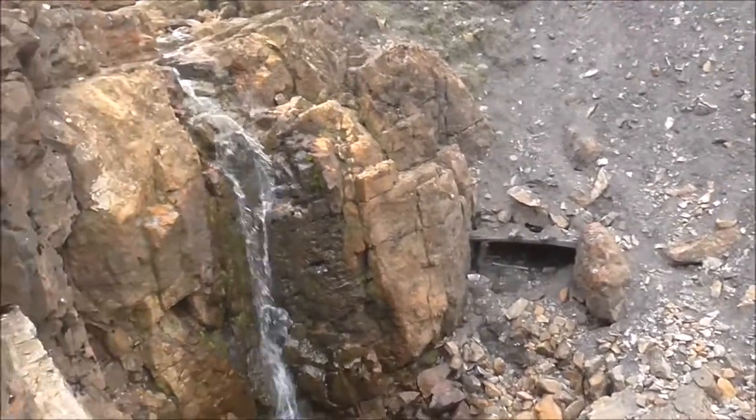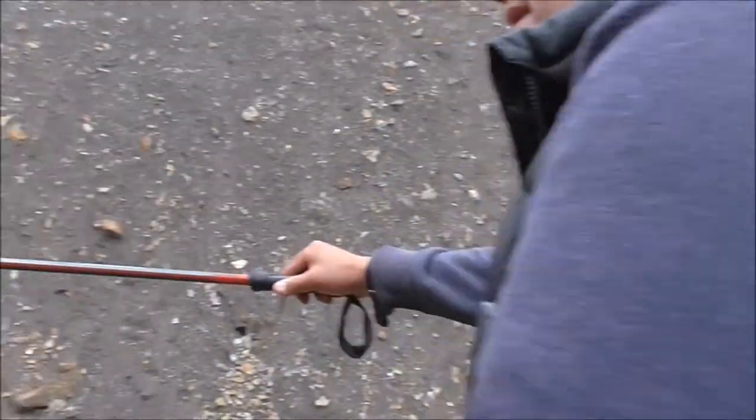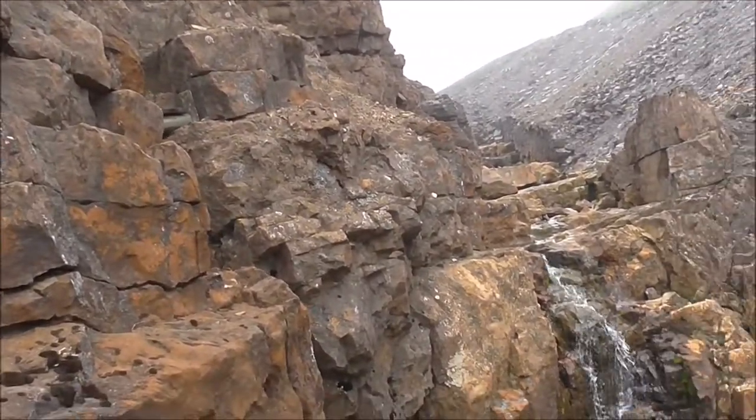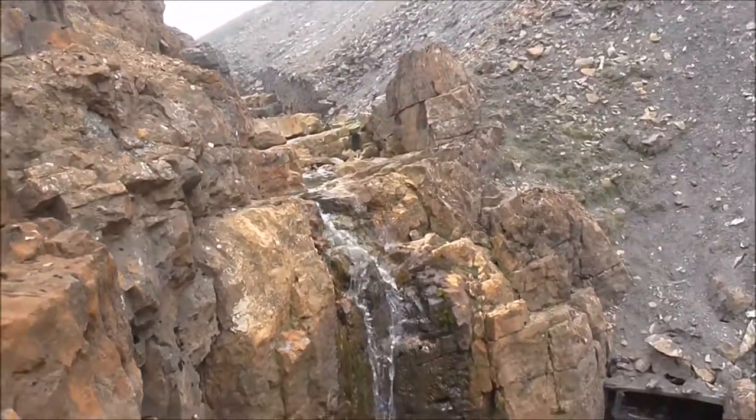There. Yeah. Standing there. That's in there. Someone in there as well? Yeah. Can't get in there. Ah, there is. There's a ledge.